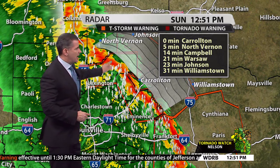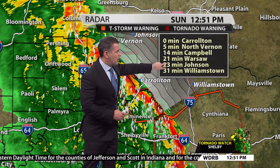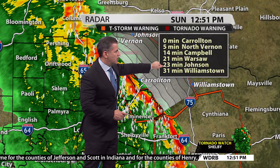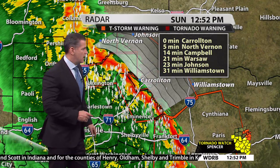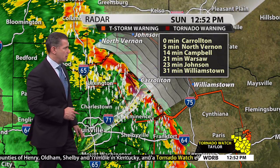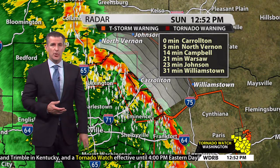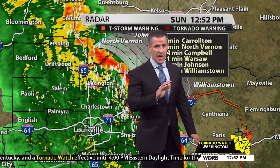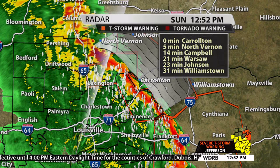North Vernon right now, not severe, but 5 minutes from now. In the Campbell area, 14 minutes from now. Warsaw along 71, 21 minutes from now. 23 minutes from now in Johnson, and 31 minutes from now in the Williamstown area. Potentially 70-mile-per-hour winds that have done widespread damage within our area. There are trees down everywhere right now, and we need to just give these storms some space.